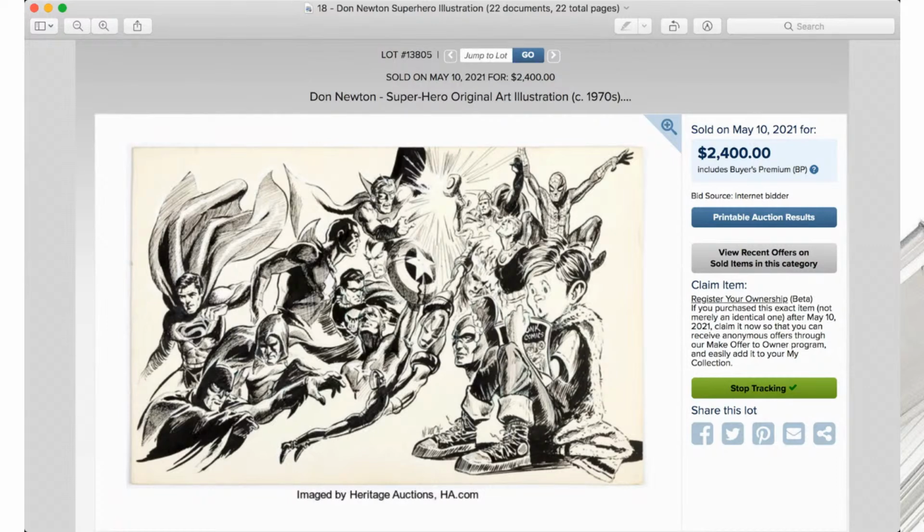This is definitely like a frame-worthy, wall-worthy style illustration piece right here. Big fan of this piece. Just super nice artwork right here.